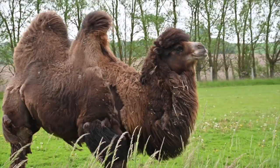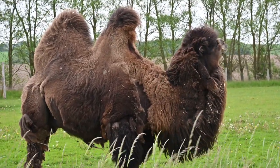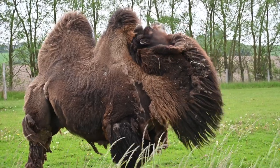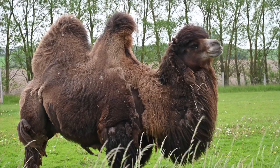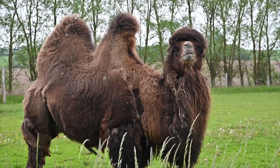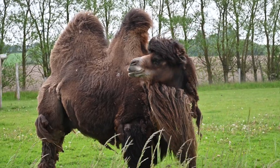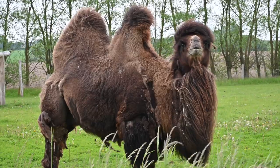Fun fact about the Bactrian camel is that if you were to put a camel on the side, because of the two humps on the back, it looks like a B. And a dromedary, which is known for having one hump, if you put a dromedary on the side, it would look like a D as in dromedary. So that's a fun little way to remember Bactrian camel, two humps, dromedary, one hump.